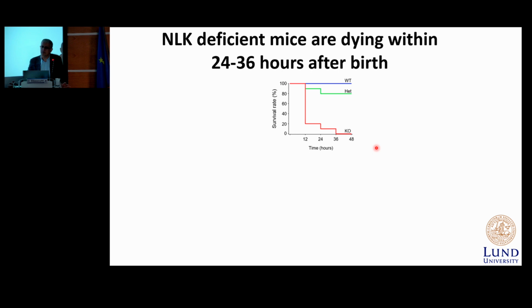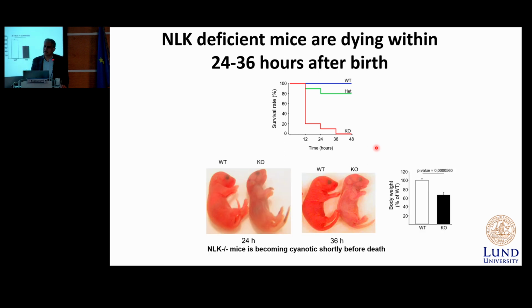The mice were born at the Mendelian ratio, and there was no problem when they were born. But as soon as 12 hours later, we could see that they start dying. Within 36 hours, not a single knockout mouse was left. When we looked at these animals after 24 or 36 hours, we found that they look pale, they are cyanotic, they are shrunken, and they have a smaller body weight. Seeing this phenotype made us interested in looking at the lung development of the mice, because of the cyanotic phenotype. We also looked at other organs of the animals, but we could not see any differences.